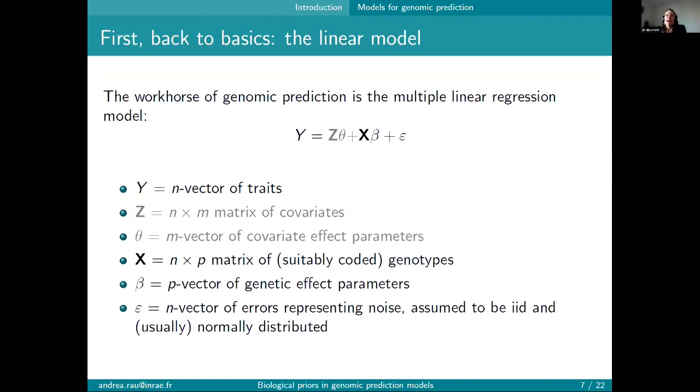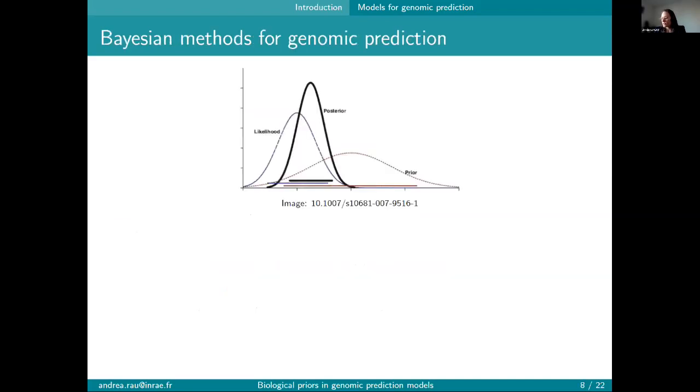So as we already saw, we have a vector of traits Y that we're looking to predict. We may be accounting for some set of covariates. And the primary quantity that I'll be interested in looking at today is this Xβ, where we're looking at the genotypes multiplied by this vector of genetic effect parameters. And what we'll be doing is looking at how we can play around with our assumptions of what this vector β looks like, or genetic effect parameters, to be able to account for this prior functional knowledge.